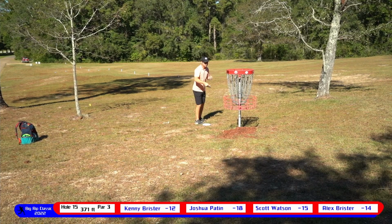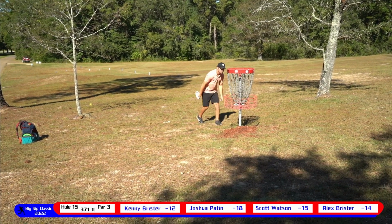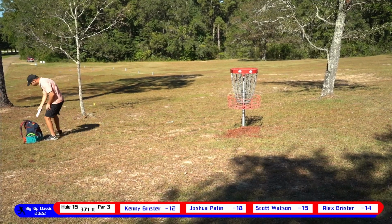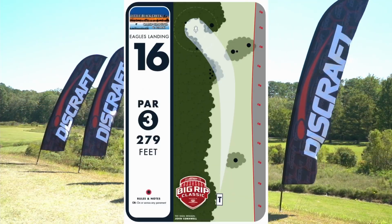Josh and Scott also taking a par, all getting big putted by Alex. And that'll wrap up hole 15. That brings us into hole 16.